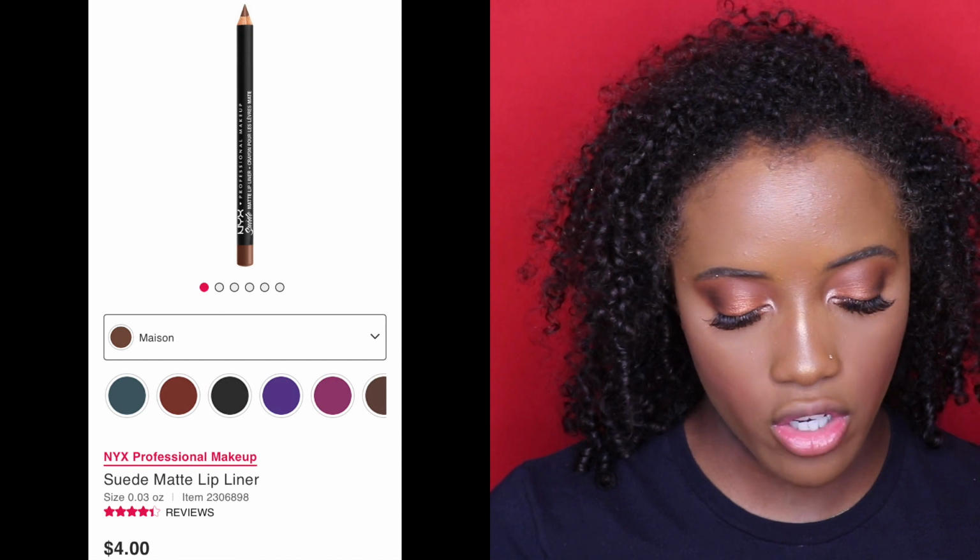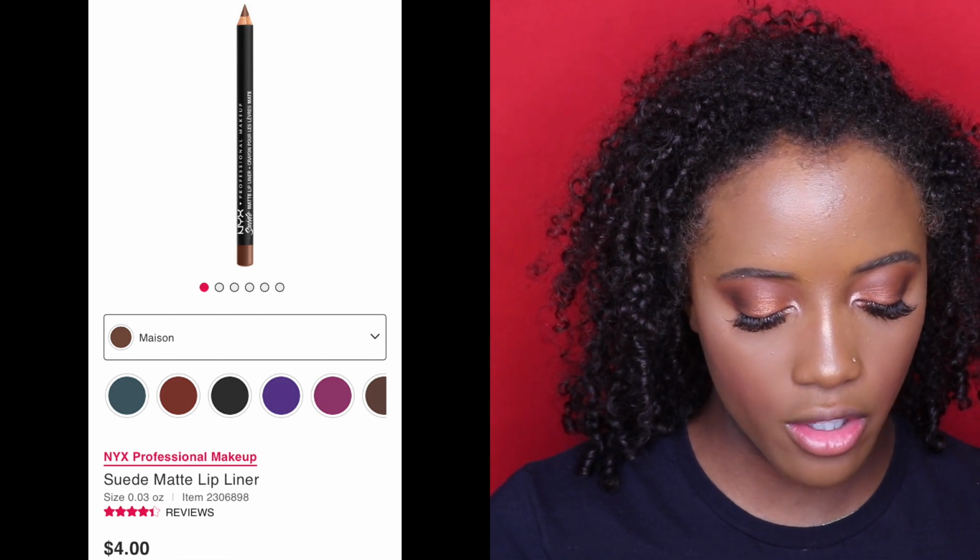We're using 3 new products today. First, I'm going to go in with this NYX Professional Suede Matte Lip Liner. This is in the color Mason. I prefer gel lip liners over pencil lip liners because they don't drag and they don't create that tug and they don't pull on your lips. You guys saw how seamlessly that went on my lips.